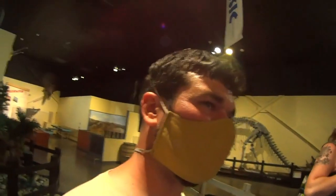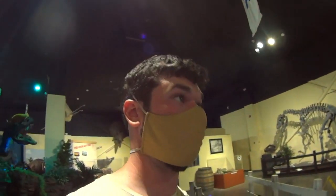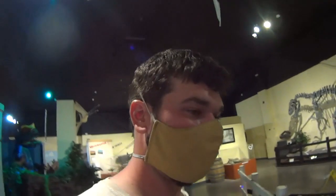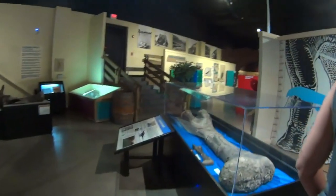If you live in this part of the world and you spend a lot of time outdoors, there's a decent chance you'll find something like a plesiosaur or a dinosaur. Look at the size of this femur.